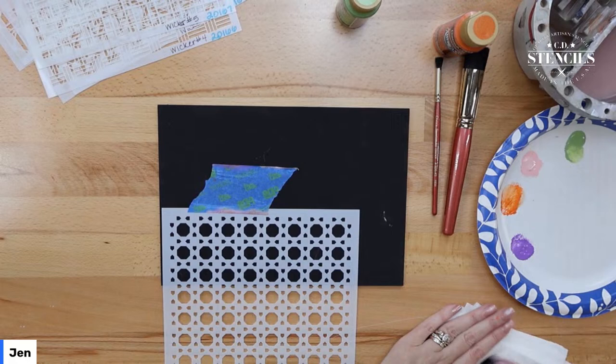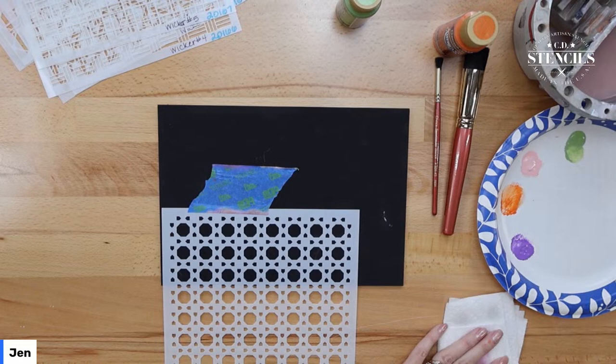I don't know why. It does look like little suns. Yes, like right in here. Mm-hmm. Yes, I can see that, Lindsey. I can totally see that.